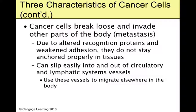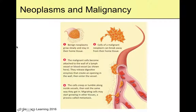Last time my video player quit unexpectedly on me, but I'm back, and let's go ahead and wrap this chapter up. We talked last time about cancer cells and tumors having the ability to metastasize, or form a metastasis, where due to altered recognition proteins or weakened adhesion, they break away from the tumor, float around in the blood vessels, and give you cancer somewhere else. We said that's a pretty bad thing.